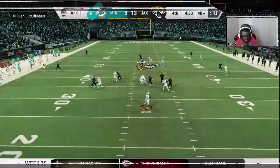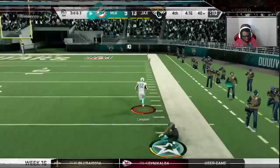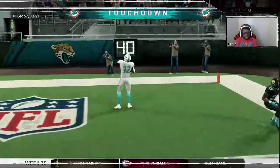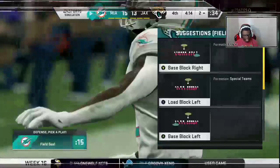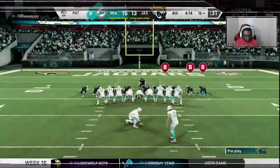Winston now. Well, there's Campbell. Got an open man. They find some open field here. Dolphins, clutch touchdown. The Jags and Teddy Bridgewater are having a 4-minute bag. Number 8 on the season, and the Dolphins have taken the lead.